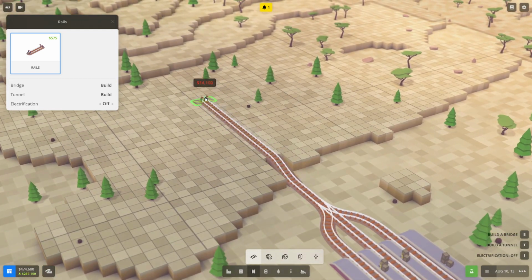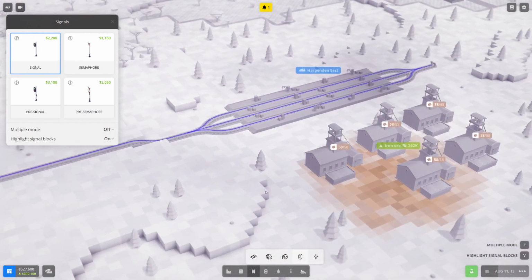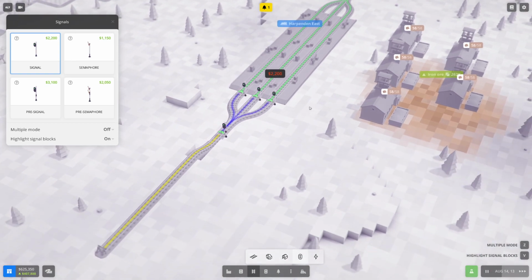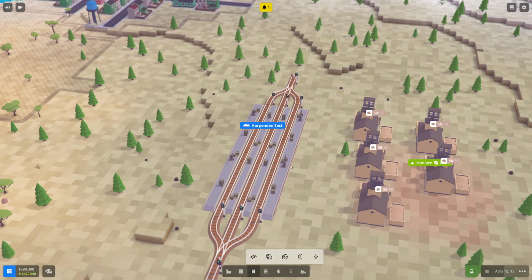Brilliant. Very, very happy with that. Okay, I mean, it's quite literally just that simple. We are good to go. Other direction, thank you. And an output signal. Output signal over there. It's fantastic.